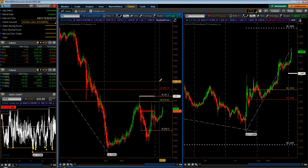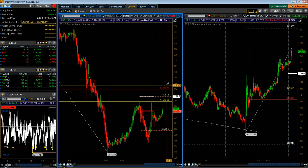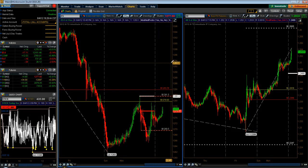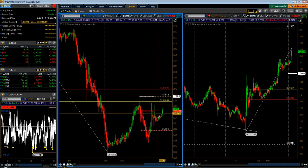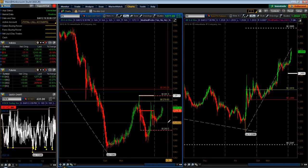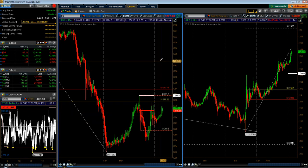I would first look at the 15-minute and see, did we break the 61.8 to the upside, or did we hold and then sell off and break lows? Today's 4 o'clock close is right about here, 1275 it looks like. So we'll be looking for a gap fill of roughly 1275. If we're above it within 10 points, we're looking to short. If we're below but within 10 points, we'll be looking for long.